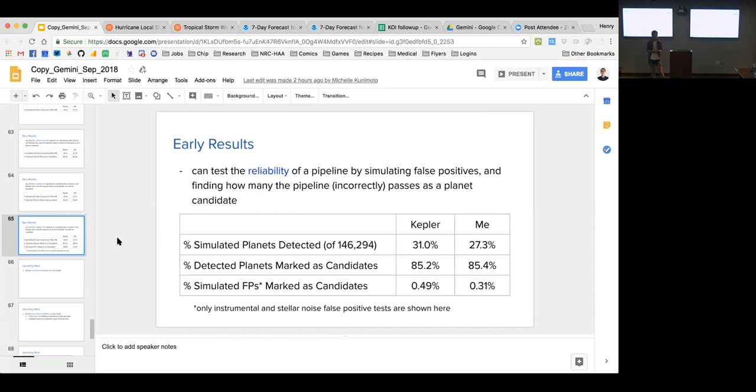I think it really is a balance between how much time you're willing to spend looking through all of these false alarms versus making sure that you're still getting a lot of good candidates out of this lower signal to noise ratio reading.